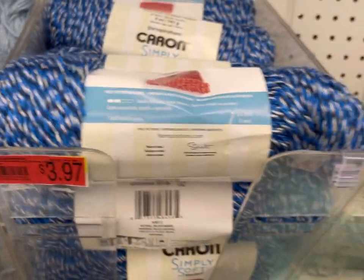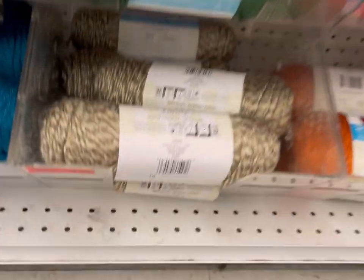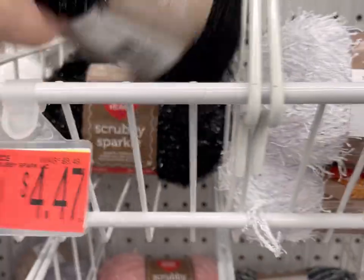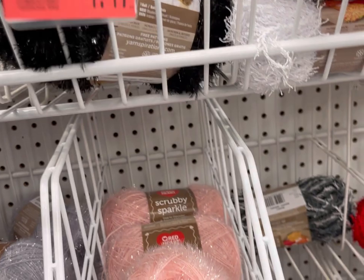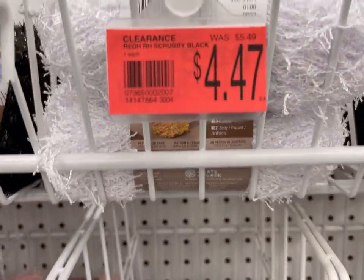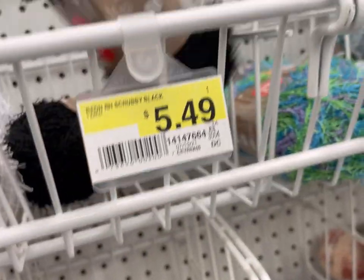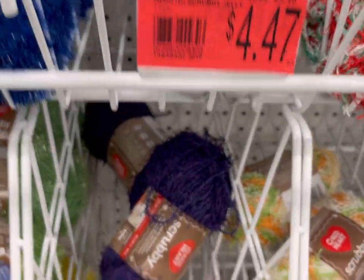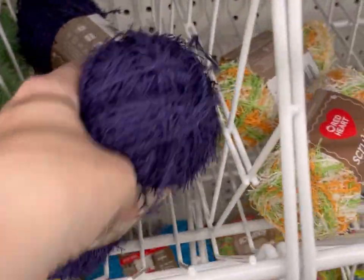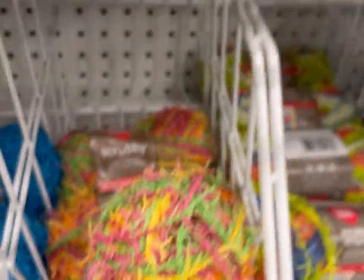One of the tough things about the way the yarn is set up in these buckets is that I can't just walk down the aisle and see all the discount tags because they're facing the floor. So make sure you lean down all the way to see what is on clearance. They are getting rid of some of the scrubby yarn. Quite a few colorways are going away, it seems like. This one is called Crystal, and these are just the regular Red Heart scrubbies. Not all of them, just some of the colorways.